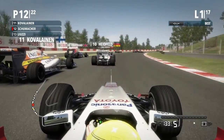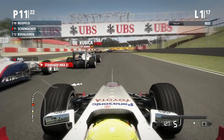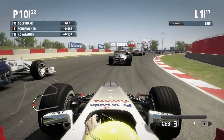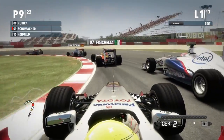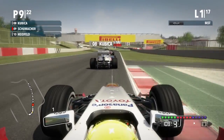As everyone's checking up here, I don't know what's going on up ahead, but we're going to get in a few positions here. It's up to P12, P11 and even P10 on a Sauber driver. I don't know who it is. It is Nick Heidfeld. So Heidfeld and Kubica there, so we're going to go down the inside. Heidfeld leaves the door open and Kubica almost leaves the door open again, but holds it nicely around the outside and we're up to P9.